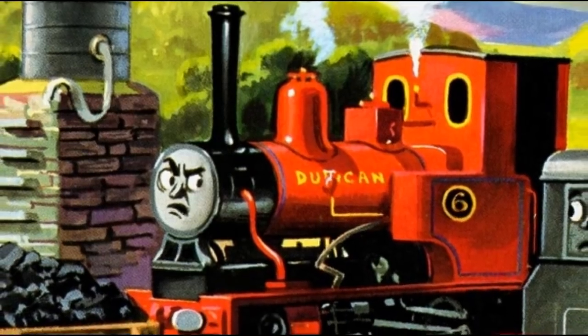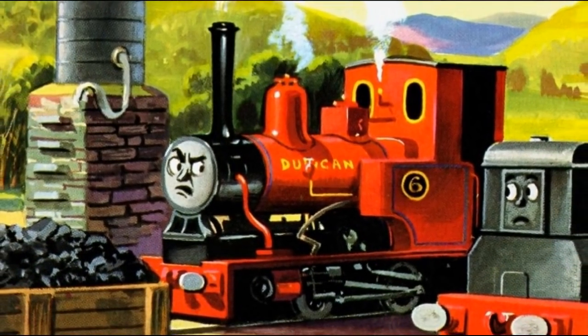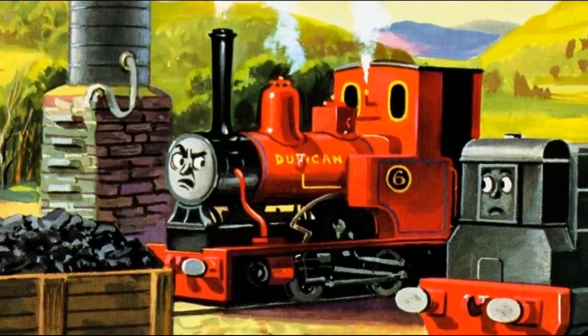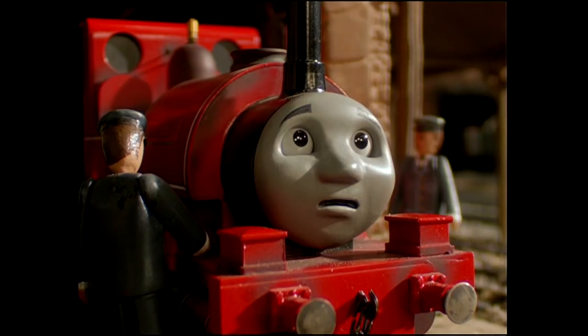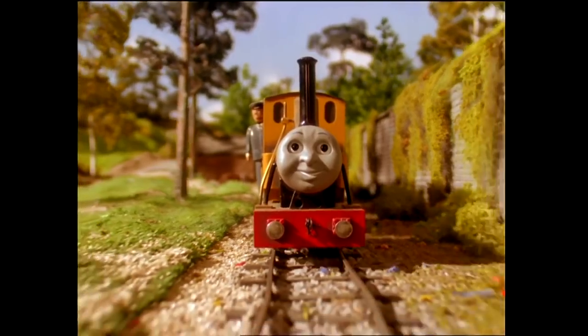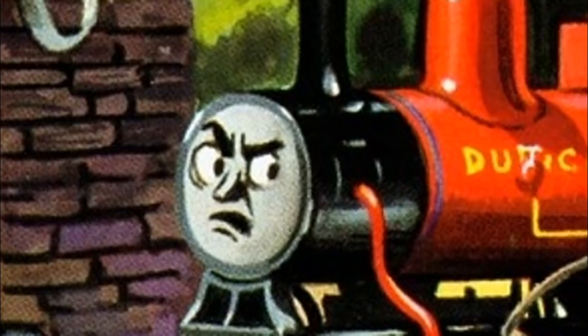It is strongly implied by Peter Sam that due to previously working in a factory, Duncan has a habit of swearing. This is not mentioned in the adaptation, and the first we see of him, his facial expression is happy, the opposite of how he looks in the illustration.